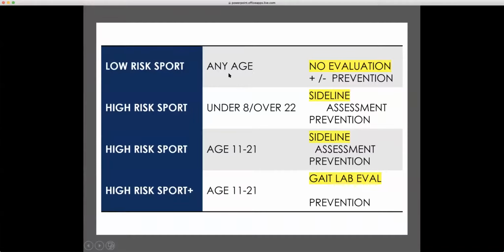No matter what age, if you're involved in a low-risk sport, I don't think you need an evaluation, and you probably don't need to be in a prevention program. So if your sport is crew, you're not going to tear your ACL. So it's not critical. However, keep in mind that if you have an athlete who's involved in a low-risk sport, maybe their recreational sports are not low-risk. Maybe they're skiers. So you might want to take a good hard look to see who might benefit from that.